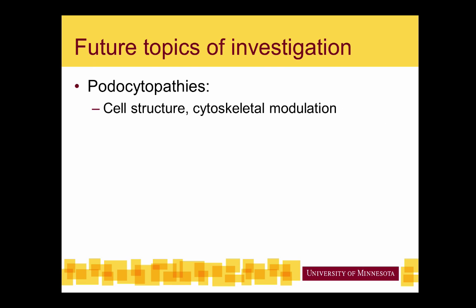So in terms of future topics of investigation, I've always been interested in podocytes. They have a vital role in the glomerular filtration apparatus. And often when they are perturbed, the filter doesn't work. And often the function and the architecture of the podocyte are directly connected, and the cytoskeleton is key in all that. So if I have time for the lab, I would like to maybe look at the cytoskeleton and podocytes a little bit more.